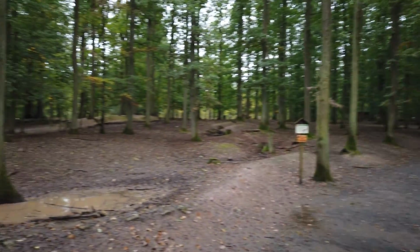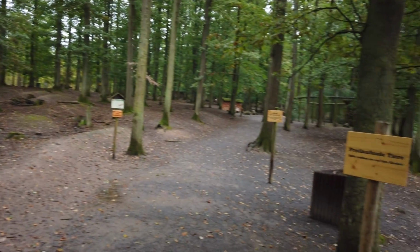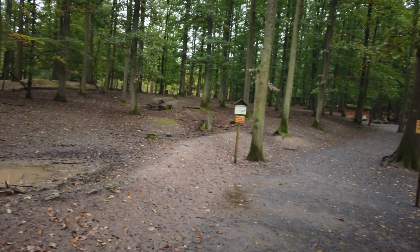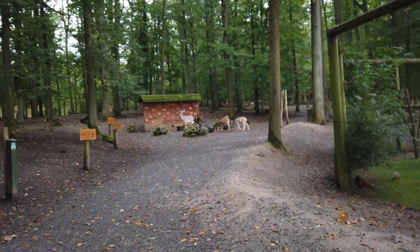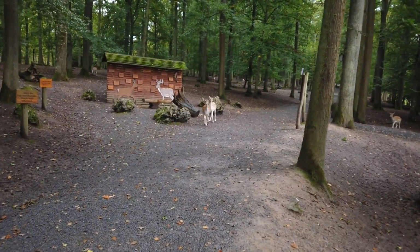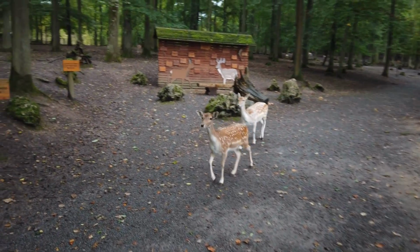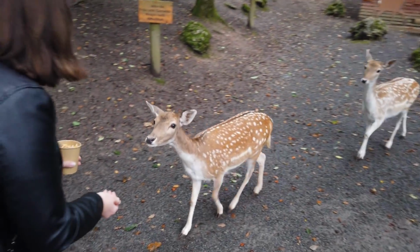But it's all set amongst these trees, so there's loads of animals, and apparently there's bears. I did not know there was bears here, so excited to see them. Oh my god. I thought it was all going to be like animals in cages and stuff like this, but no, it's not. And they know what's about to happen. That food is not going to last long. Oh my god.